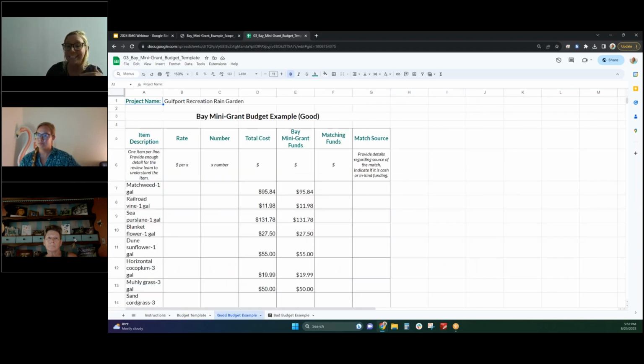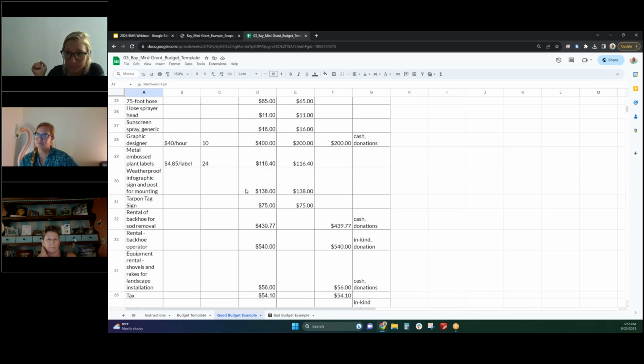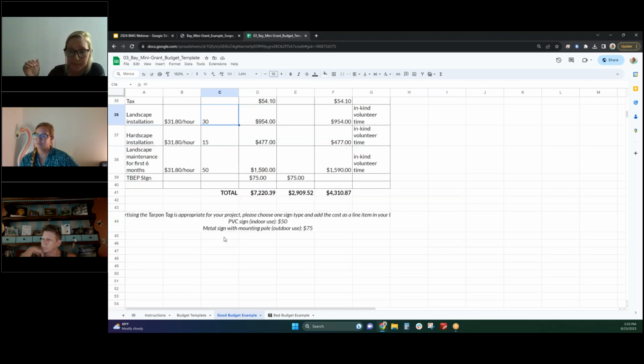To help folks get an idea of what we expect in a budget, we have created a couple examples. There's a good example and a bad example. Jessica is on the good example right now. As you'll see, there are item descriptions, plant names, sizes of pots. If she scrolls down, there's also rates and match sources. So it's very clear, very descriptive.